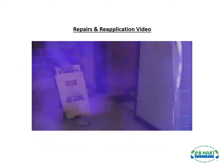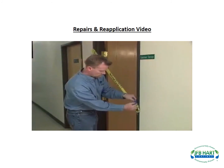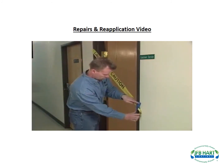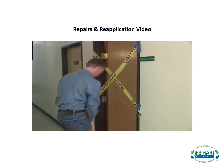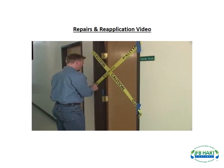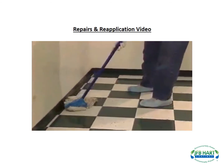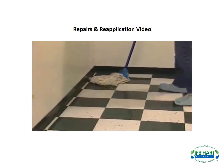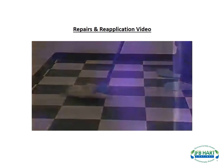Step 1. Place wet floor signs at all entry points to where the reapplication will take place. It is recommended that you use caution tape to put a barrier at those entry areas to keep someone from walking across the floor. Step 2. Damp mop the section you are going to reapply. Doing this will hold the dust to the floor and not let it get airborne.